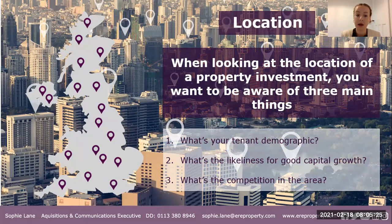Are there new employers coming to the area? Are there any new shopping or entertainment centres being built? Basically anything that's going to make the area a more desirable area, increasing the demand for people who want to move and live in the area. And that is going to increase the capital growth and the value of your property.